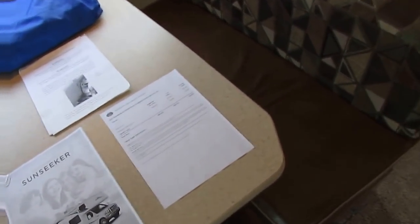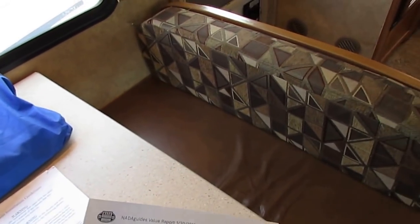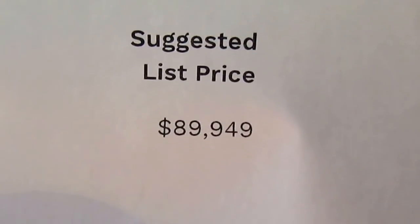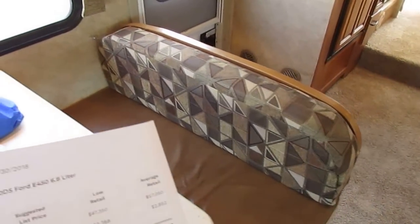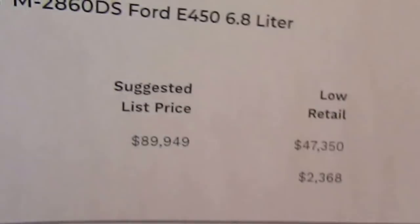Of course, I'm going to show you the current NADA. In 2014, suggested list price, and keep in mind, folks, this is a base model price. It's not one with all the options this has. Those options actually increase the price when it's new. Suggested list price, $89,949. That's before you add for the jacks, the satellite, and everything else this unit has, Arctic package. Before you add, and it's got some other options I'll go over here in a minute. But it's safe to say this unit was close to $100,000 new back in 2014.